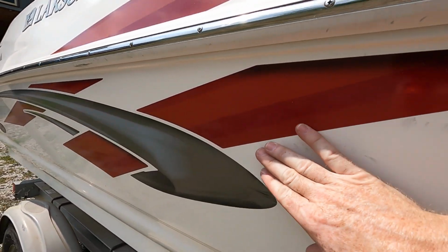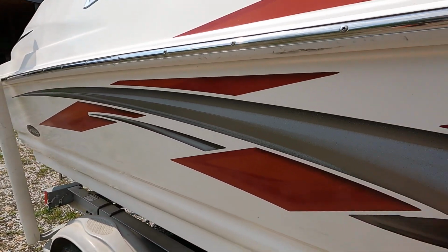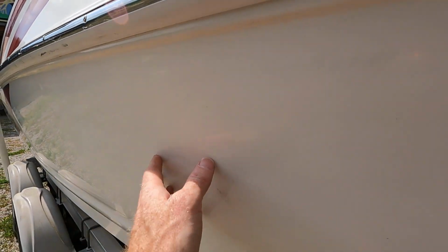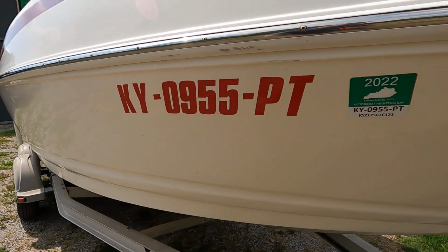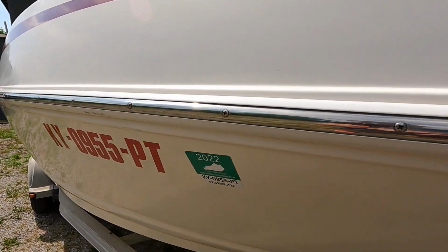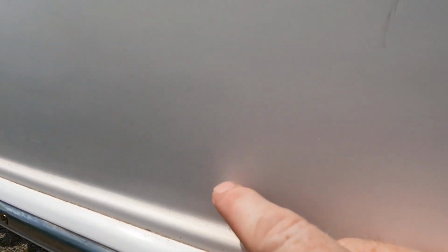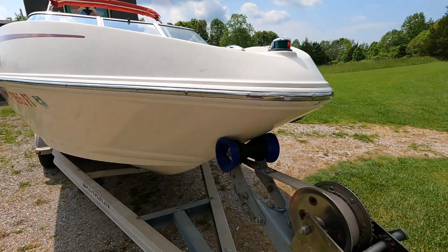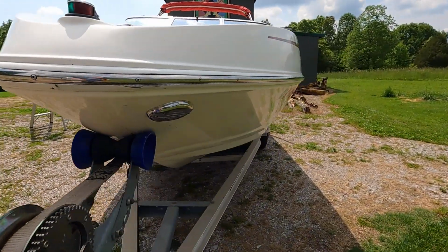But typically just a real good professional detailer doing some buffing on this is going to get rid of those little black marks there, because none of that appears to be into the gel coat at all. So this would be one area right here. It's just a very minor little scuff on there. It's almost a scratching in the gel coat, but my fingernail did not catch an edge on that, so typically that's going to come right off with a buff and a wax as well.